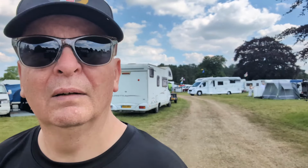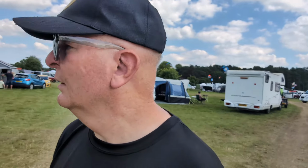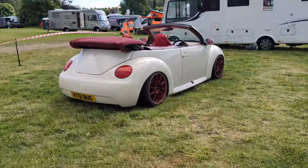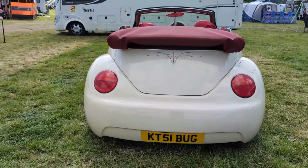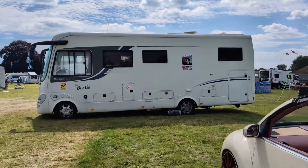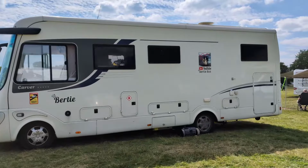I'm just trying to find a standpipe for the water. I know it's around here somewhere. Saw this little VW earlier and I was quite jealous of the registration. It's got BUG. Mine's got BVG. Bertie Bus. YouTubers. Just asked one of the stewards where the fresh water is, and I'm just heading over that direction now. So I've got a couple of containers in the van I can fill up, so it'll save me a little bit of bother later.